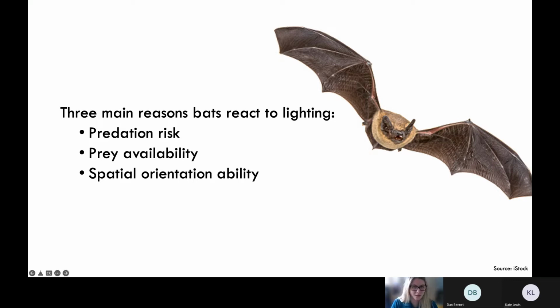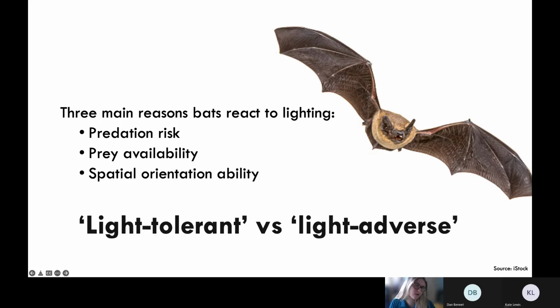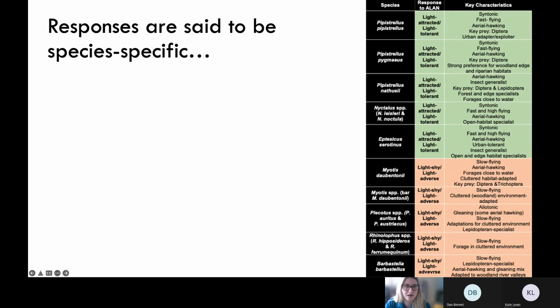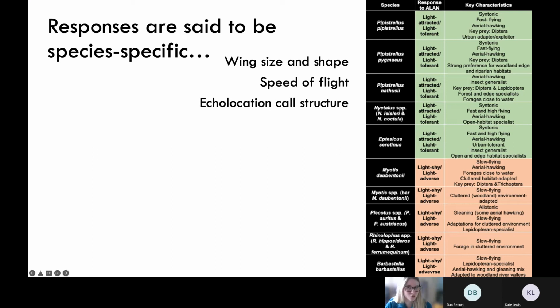Not all bats react the same way to lighting, so there are 2 main groups. There are light-tolerant bats and light-adverse bats. And these responses are said to be species specific, depending on their wing size and shape, a bat's speed of flight, and a bat's echolocation call structure.